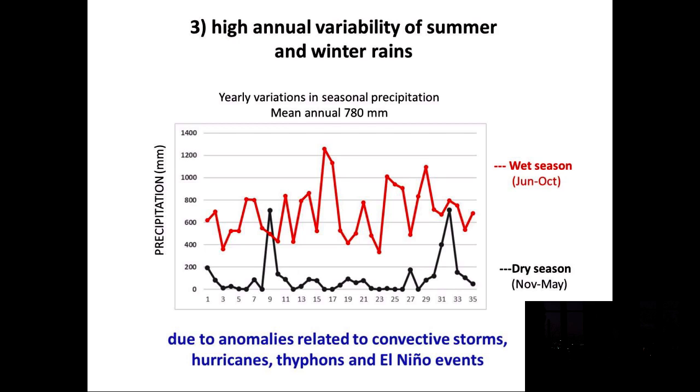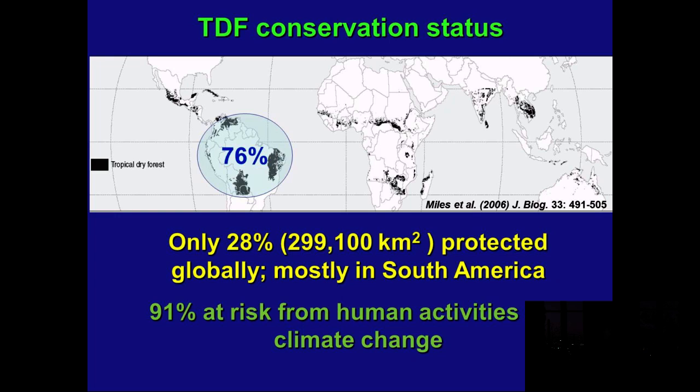Okay. What about the conservation status of the TDF globally? Only 28% of the total of the 1 million square kilometers is protected, mostly in South America. 76% of it is in South America. And according to this study by Miles, 91% is at risk from human activities and climate change.